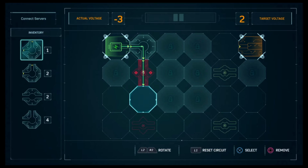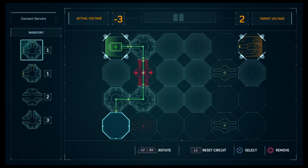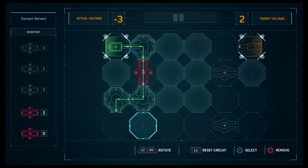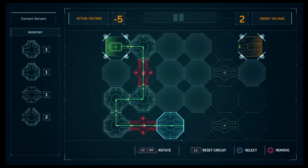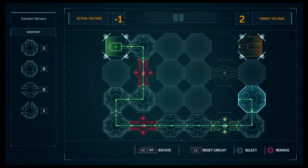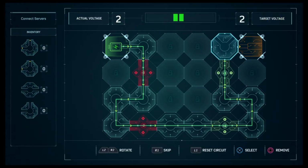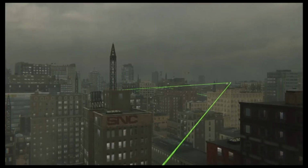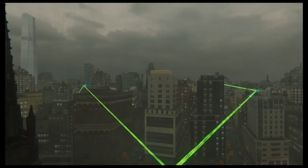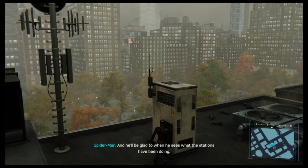Let's see. Good. Let's see. It's working! Everything's stored successfully. Should be fine until I have Norman assign Harry some more server space. And he'll be glad to when he sees what the stations have been doing.